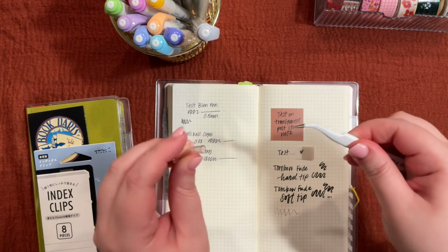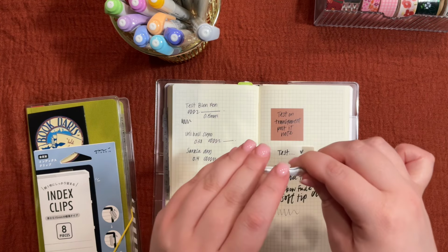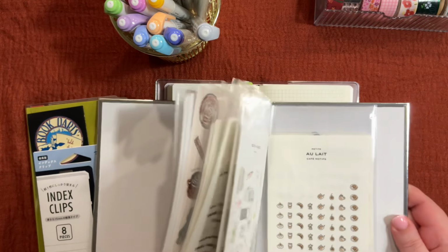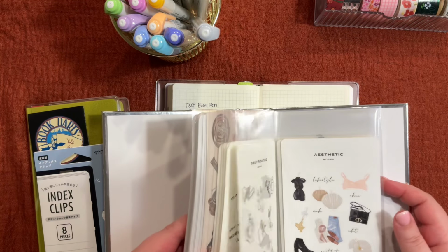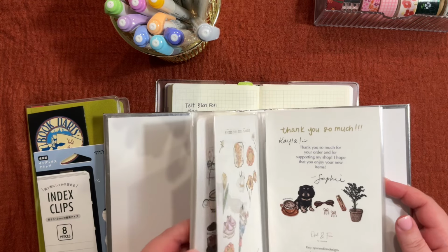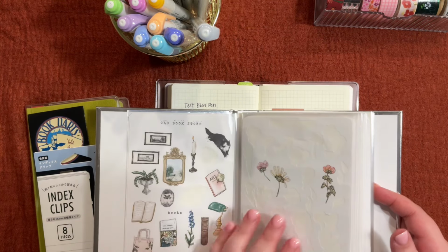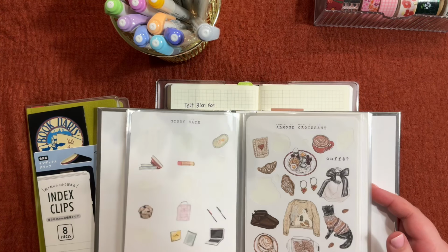Next up are my tweezers from Cloth and Paper, self-explanatory, but also a lifesaver when you're trying to grab those small stickers. Another favorite of mine from this past year was my photo album from Cloth and Paper that I use to house my stickers. I have stickers from Opal and Fern, Daisy Papers, and Your Everyday Planner in here.